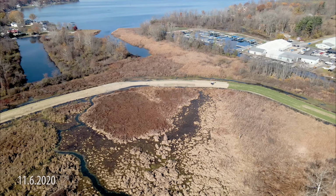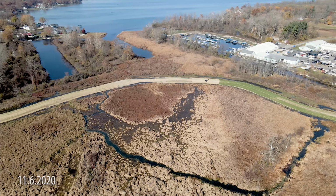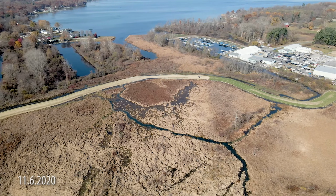Lake Maxinkuckee Environmental Fund, in collaboration with multiple partners, recognizes the value of this natural resource and continues working towards the preservation of an ecologically sound lake and surrounding watershed.